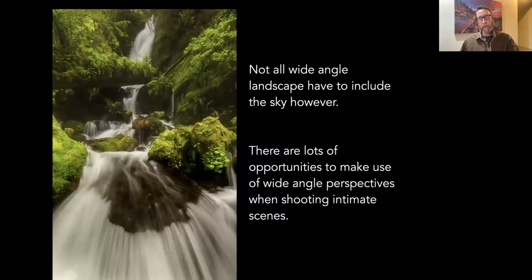All right, so those were all examples of scenes that included a really big dynamic sky as well as that distant horizon, and then also some closer elements within the scene. But wide-angle landscapes are not just for that type of imagery. Here's an example of using a wide-angle lens to create an intimate landscape where there is no sky.